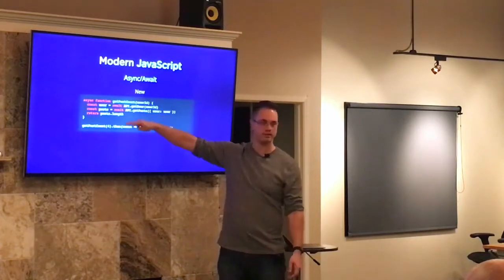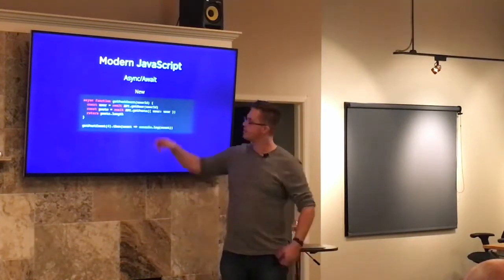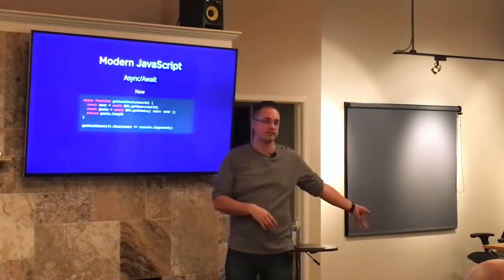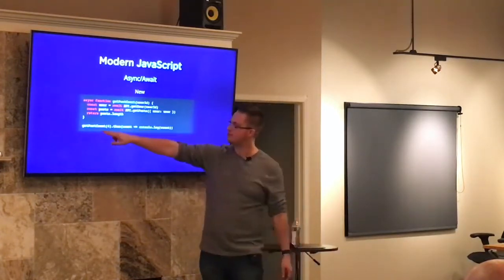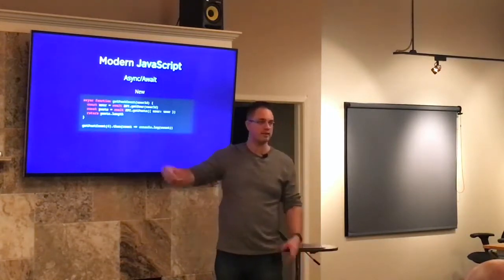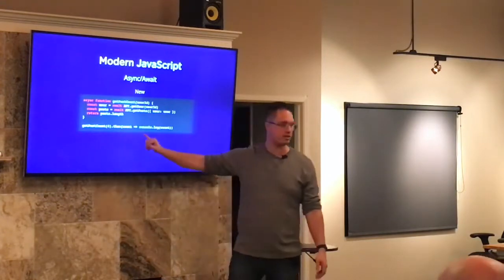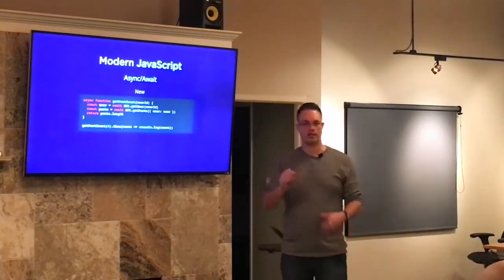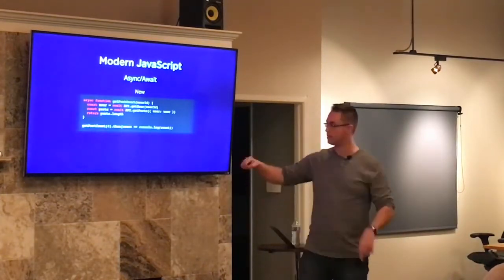This reads like imperative code, just straight all the way down, right? Even though when await happens, it's going off and doing other stuff, and then it comes back and resumes once it gets the information that it needs. And then to use it, notice I'm not using await here. I can if I'm in another asynchronous function. But on the top level, I have to go back to the .then syntax, because top level JavaScript does not support async await. They are working on that.